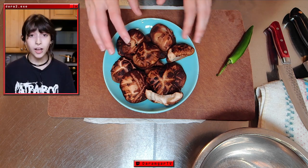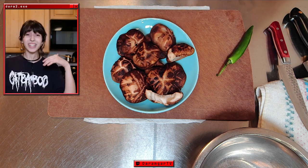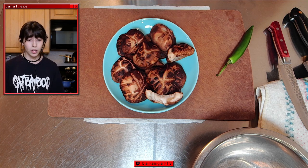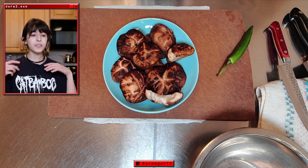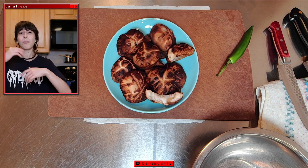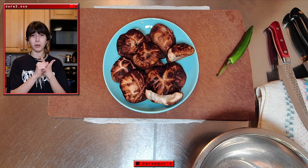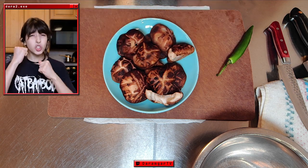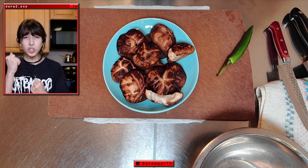The beauty of shiitakes is that you can find them basically in all supermarkets, and if you can't, you just have to go to your local Chinese grocery store. So these are really accessible, and they have so much more flavor compared to things like portobello, cremini, and white button mushrooms, which all taste fairly identical. Shiitake mushrooms, my friends, are so meaty, so plump, so juicy.